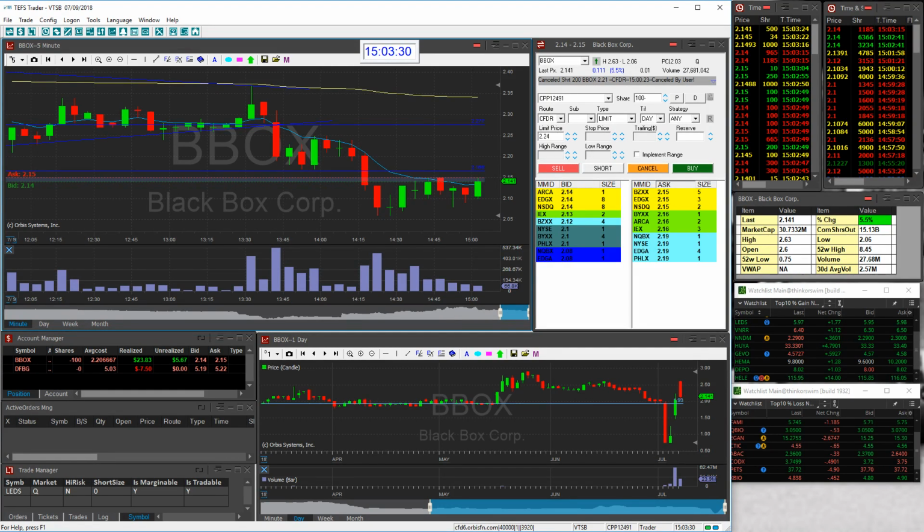Looks like it might do the 6 breakout here. And there's a little breakout there. It's not big, but could get a little bit more of a push. You see the volume. Definitely one to watch.